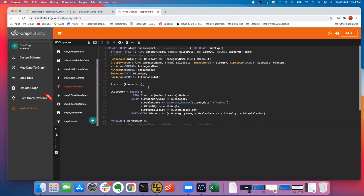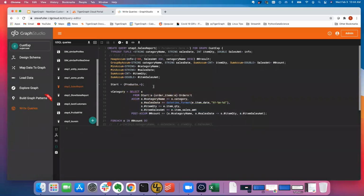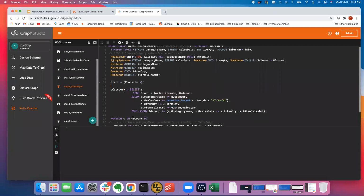One of the things that TigerGraph gives you is that every query that gets compiled, and when we say compiled, it's turned into C++ code that gives us performance, speed, and scale. They will get a RESTful endpoint API. So I can hit this API through something like Python, through a web app, through a BI tool, and I can run that query, and it's going to return the results to me. This query is essentially doing a group by that you would in Oracle or something else. We use accumulators, very similar to Spark or MapReduce.